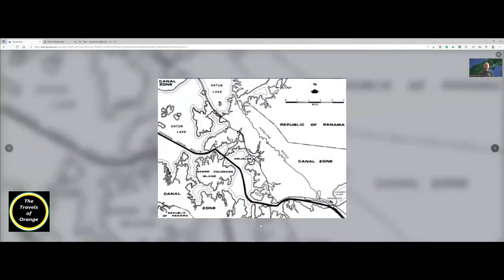And this is a map from 1974 of Pipeline Road. And as I said, it starts down here in Gamboa and comes up here, and this is all jungle. And you can see even at that point in time, how it curves around and goes up and down hills, comes over here to Gatun Lake and ends. And it's at that point that the pipeline was put under Gatun Lake. They dredged out a trench and ran that pipeline across there.